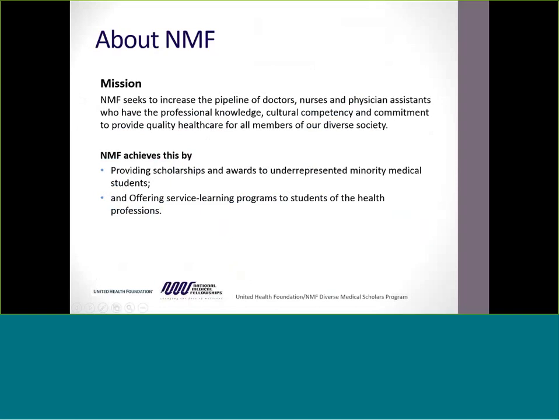So a little bit about National Medical Fellowships. NMF, obviously, we provide scholarships and support to medical students who are underrepresented minorities. And we do this through 2 ways. We do it through offering service learning programs and scholarships. Our scholarships are just a financial award that we give to students, and it's typically somewhere between $2,500 and up to $7,000. And those scholarships go out. There's no extra requirement for most of them.